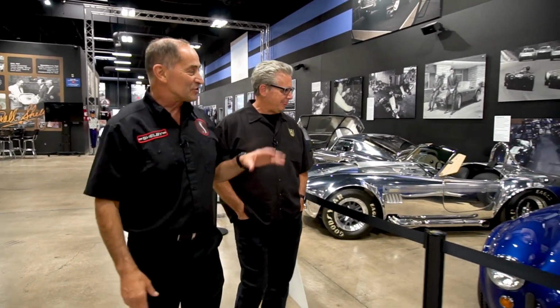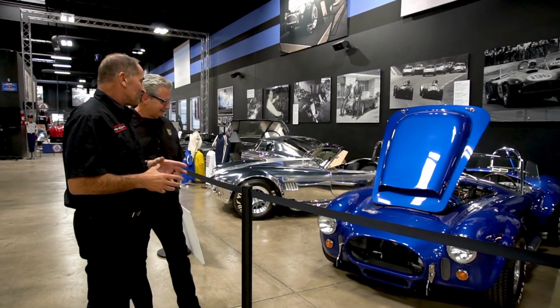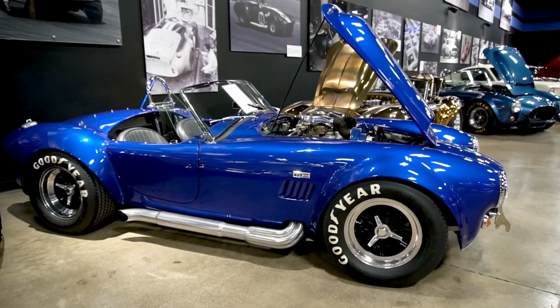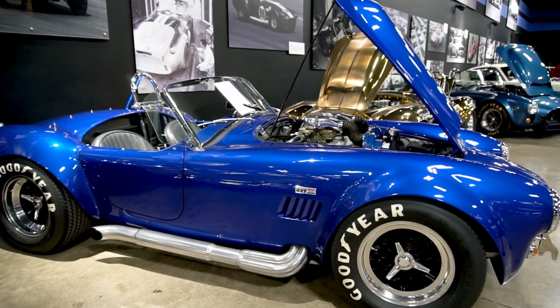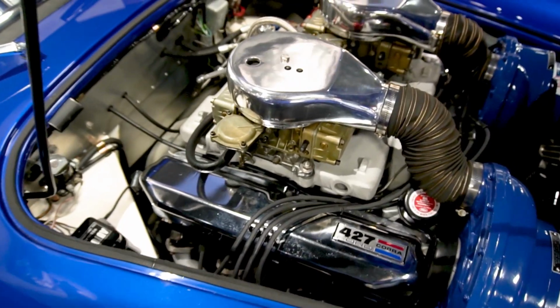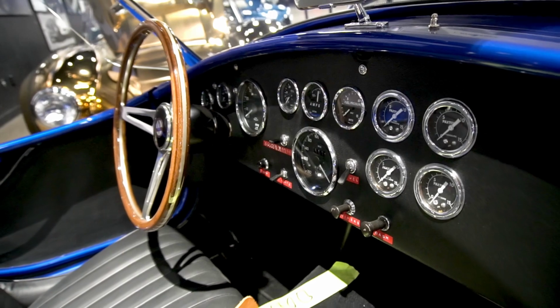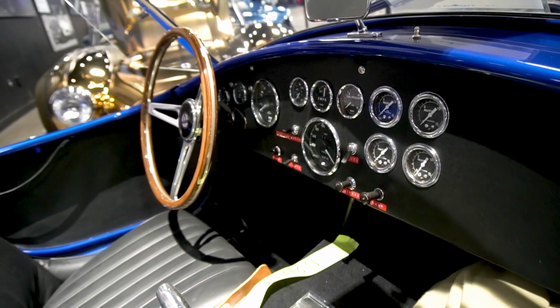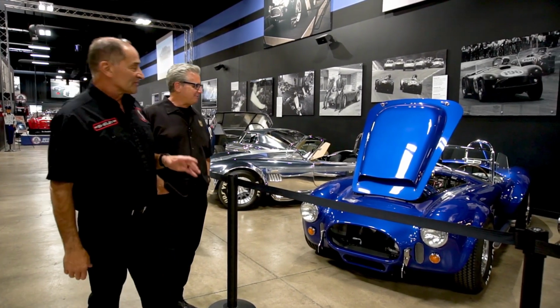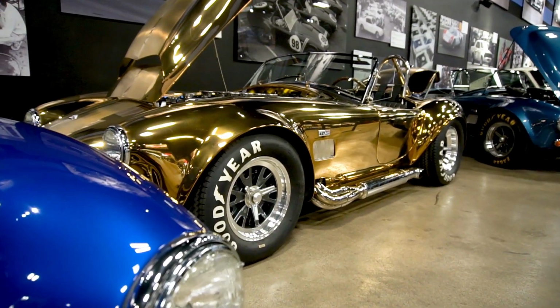This is a Super Snake Cobra, which was a 427 Cobra, and if that wasn't enough, 500 horses in a 2,480 pound car. Then you put dual quads and 2 Paxton superchargers on. Oh my gosh. Just to keep the ante even further up the line. Now, what's this beautiful gold one?